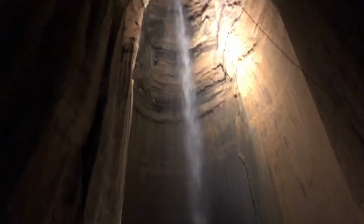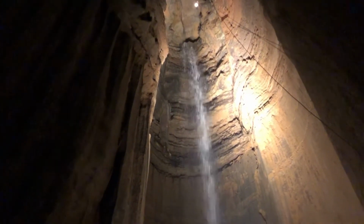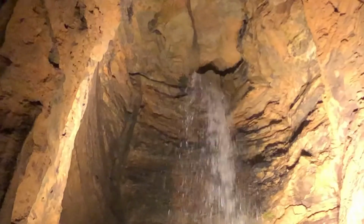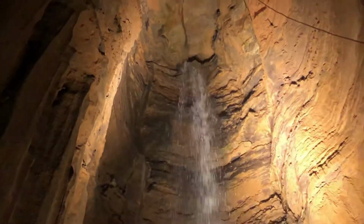The small lanterns they give you just were not bright enough to see all the cool cave features. If you do happen to take this cave tour, maybe pack an extra flashlight, and that way you could see things a little bit better.